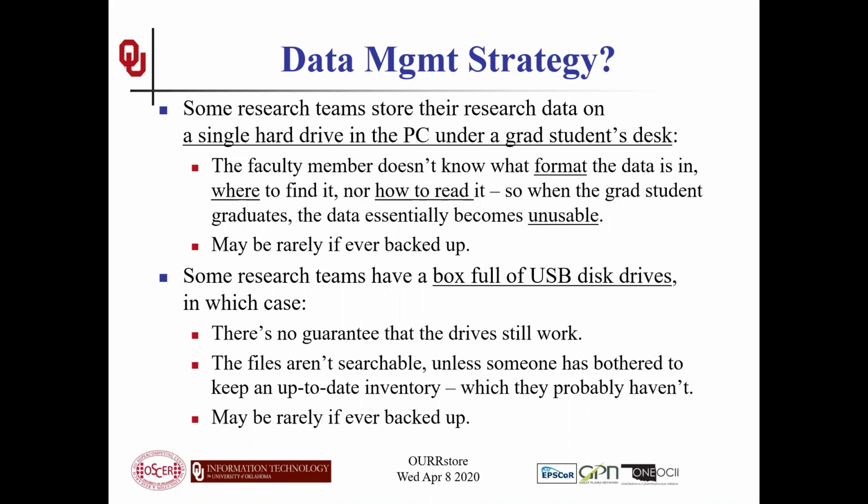And, you know, when they graduate, the advisor doesn't know what format the data is, where it is on that disk drive, how to read it. So essentially the data disappears. Even though it's physically on that hard drive, it's effectively gone once the grad student graduates. And yes, you can send a hate mail to the grad student after they graduate and say, hey, where's all that data that I paid you to generate? But they're under no obligation even to bother to answer. And if they do answer, they probably can't even log into that machine remotely. And so, you know, what are you going to do?